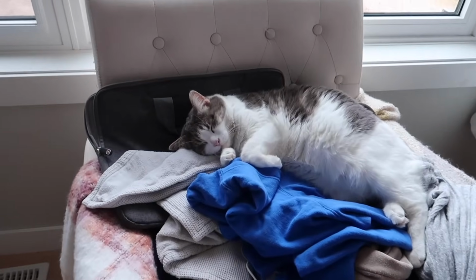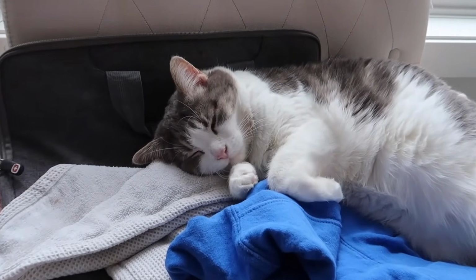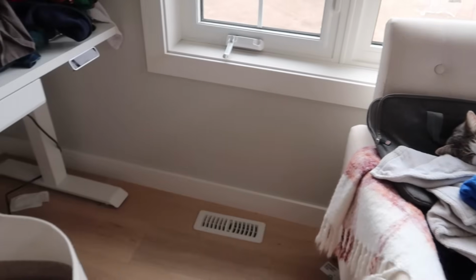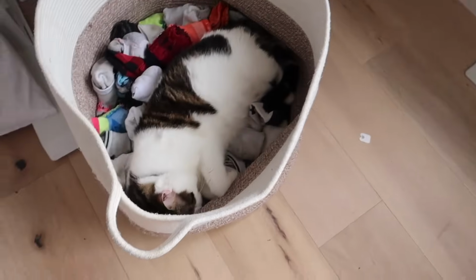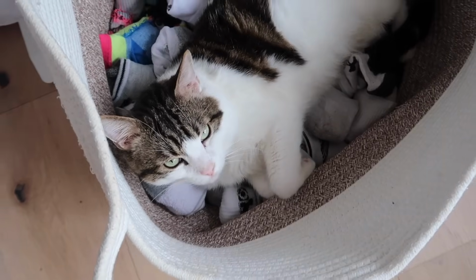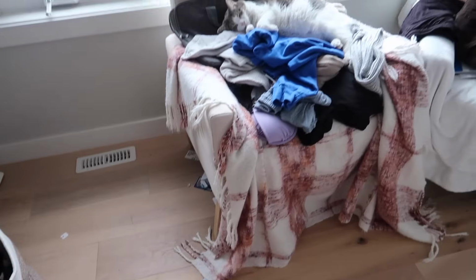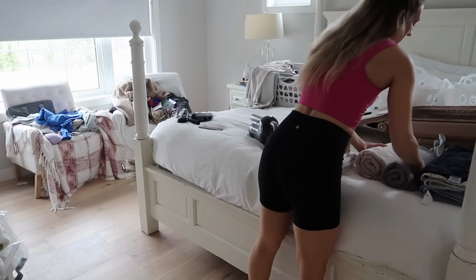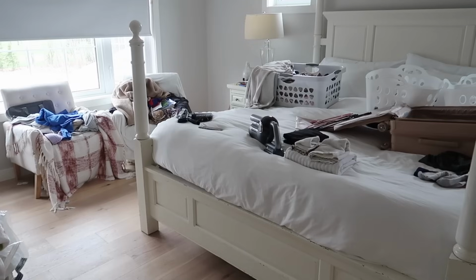Wanted to give you guys a little peek at Charlotte and Moo. Charlotte just like passed out on my chair here. And it's so funny because they will be up at night and they'll have the zoomies and they'll be playing with each other and then fighting and then playing. And now they are passed out during the daytime. So I'm going to have to try to wake them up or something to get them to be active so that they sleep more at nighttime.